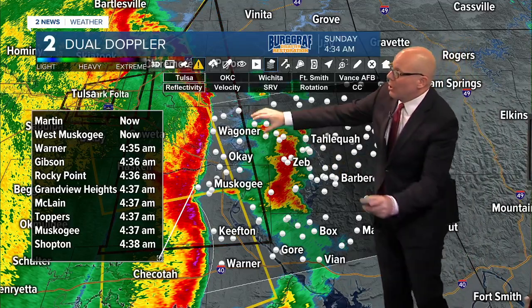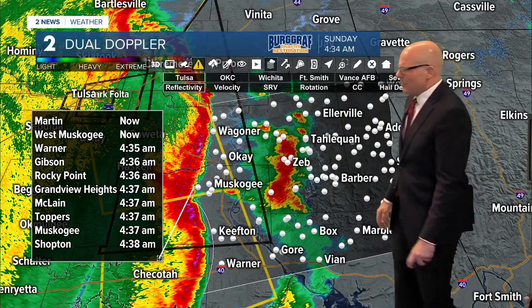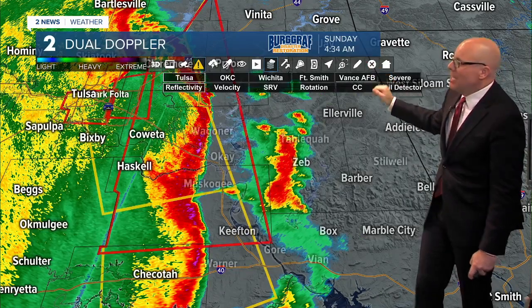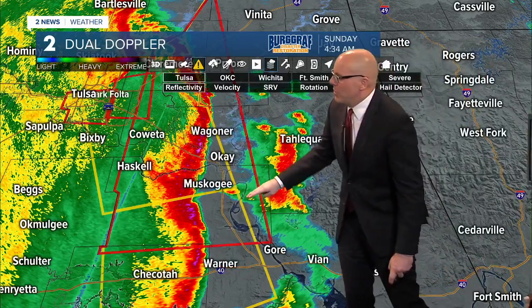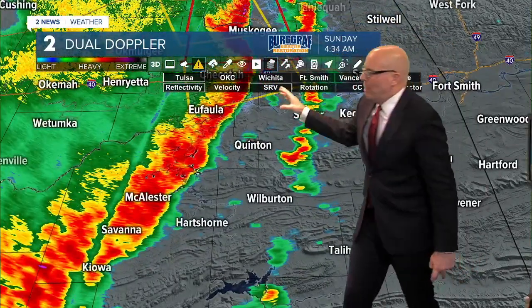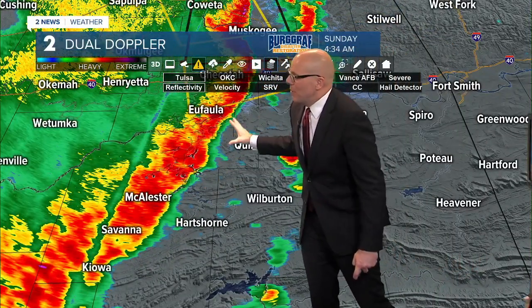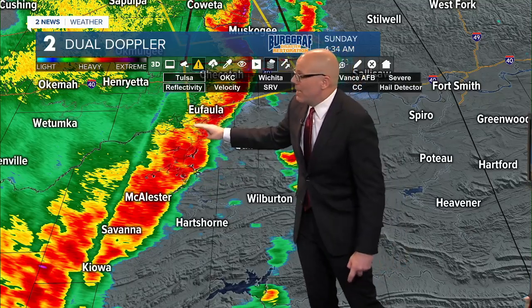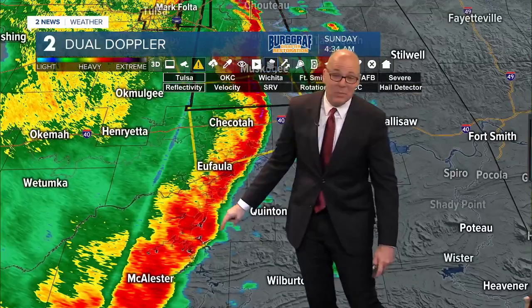So again, we're looking here to the east of Tulsa as this line's getting much closer now to Highway 69. Let's go ahead and pan a little farther down to the south. Notice as we get down here into parts of Pittsburgh County, thankfully we're not dealing with any warnings farther to the south, but some heavy rain, some lightning and thunder back down to around McAlester and Savanna, likely some gusty winds.